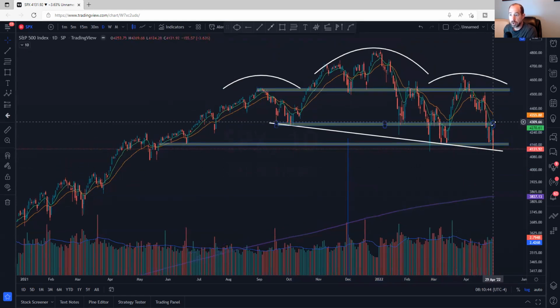Now, ugly day on Friday, and with markets extended to the downside, nothing saying that they can't go down more, but little snapbacks to let the moving averages catch up are very, very common. And again, an inside day or two potentially would be likely, I would say, in the next few days. And then be careful for that next move down, especially on low volume, inside days on low volume.